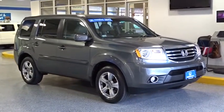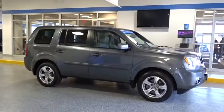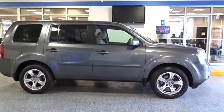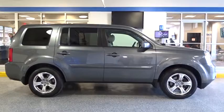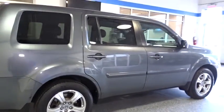2012 Pilot, optimal utility, indulgent interior, powerful performer. You'll be ready for almost anything in the Honda Pilot, and it is priced below $25,000. This vehicle has less than 40,000 miles.